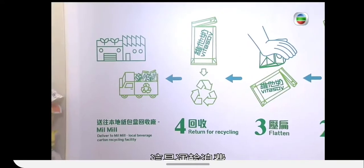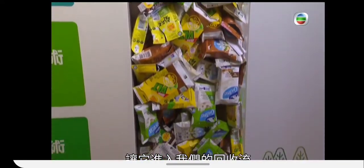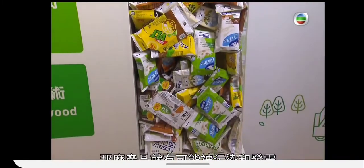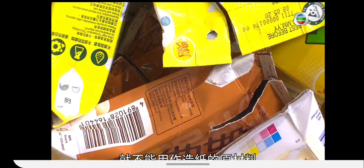There's a waste of transportation. And also, if we don't find it and it goes into our recycling stream, then there's a chance that our product is polluted and gets moldy, and then it couldn't be used as raw material for paper making.